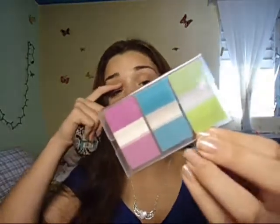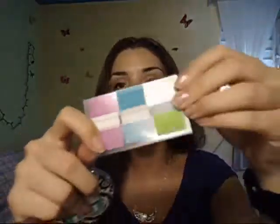And then I have my Sephora blotting papers, which I need to buy more of because I'm running out, because I'm very oily. And then I have some post-its, which are sticky notes. I use these to remind myself for homework and stuff. And then I have just a little mirror, which, you know the drill, a mirror and everything. Boom, mirror, hi.